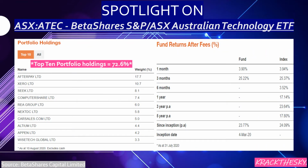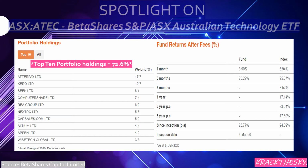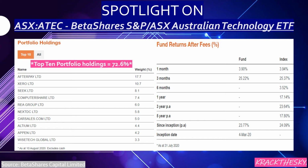So as we mentioned, the top 10 is quite concentrated. Looking at over 40 odd percent just in the top 10. Since inception, we've seen 23% performance, so we're up 23.77% since inception. Pretty good performance over the last 3 months, up a bit over 25%.